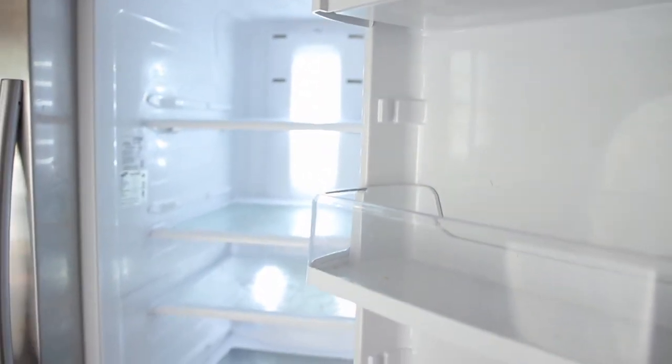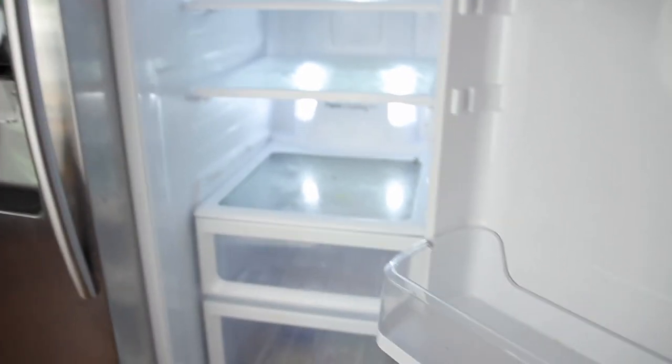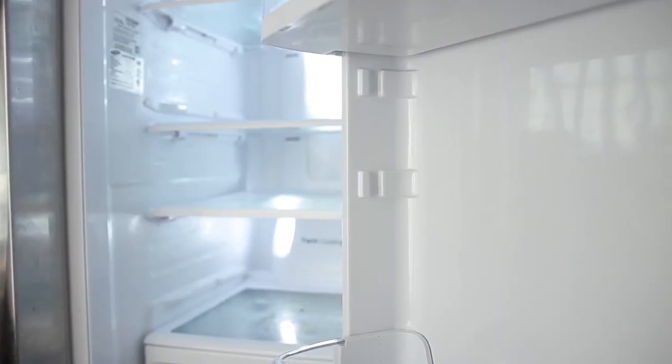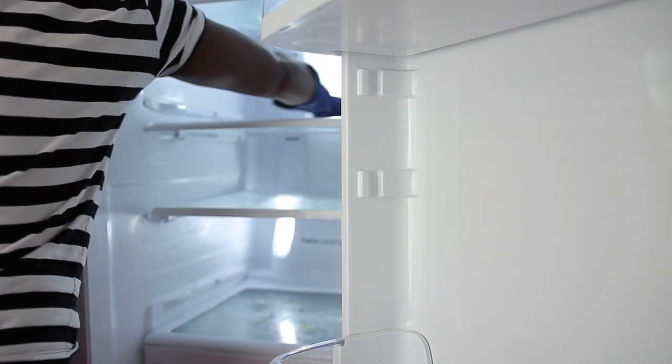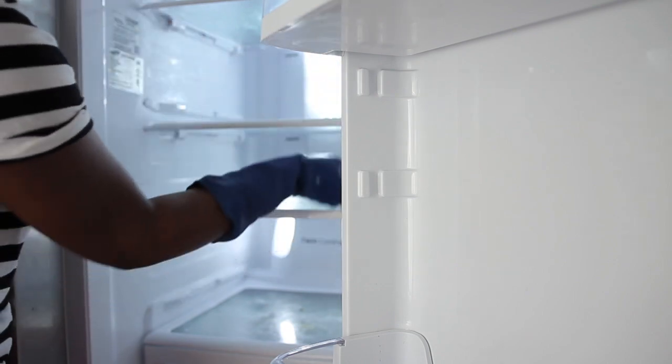Alright, so this is everything completely out of the fridge, and as you can see, those shelves look rather dirty, so I definitely need to clean them. I didn't empty that very bottom drawer only because that's my catch-all drawer, so I like to put excess things in there, so there's no point in emptying that drawer. So anyway, what I'm gonna do right now is just go ahead and clean all the shelves.